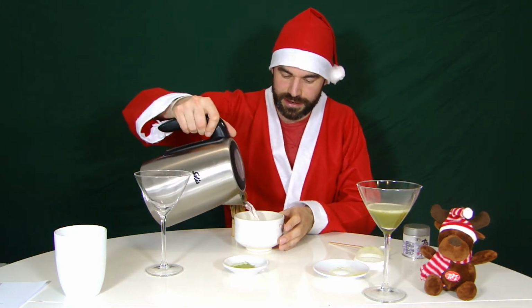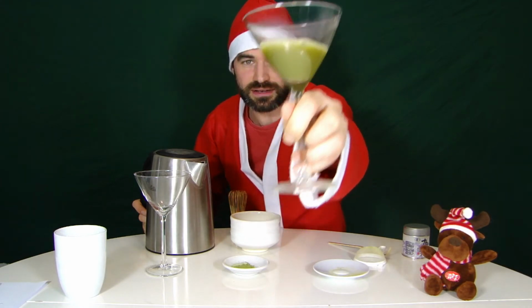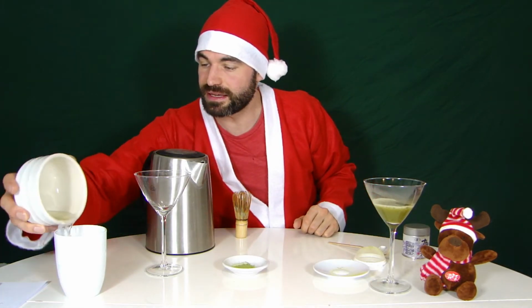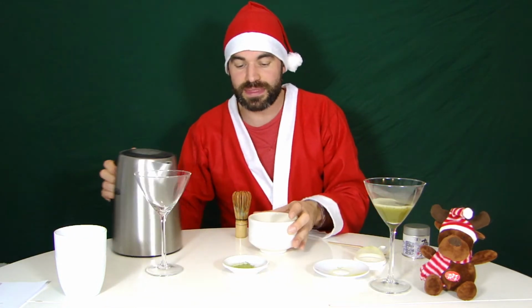So I just rinse this here, so you can really see that the matcha has a green color, but it's more kind of yellowish, grayish green. So really low quality. Still usable, it can still be good, I guess, with a cake or something, but definitely not the ceremonial quality which I will present to you now.